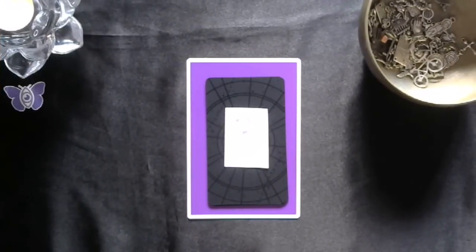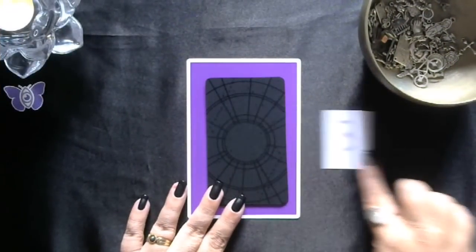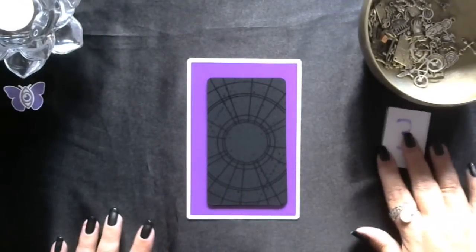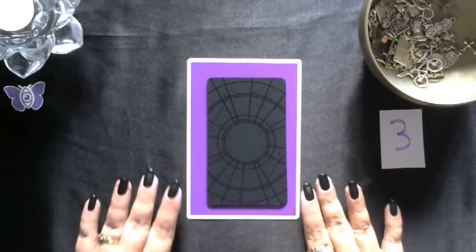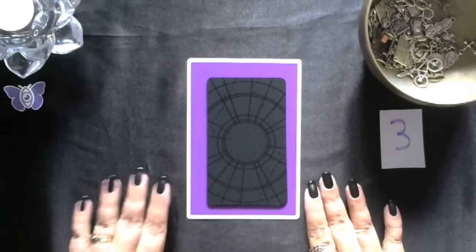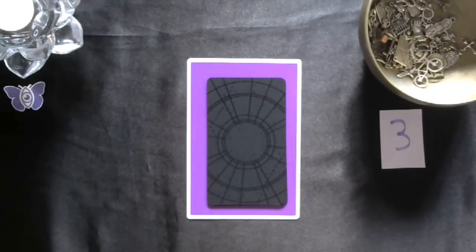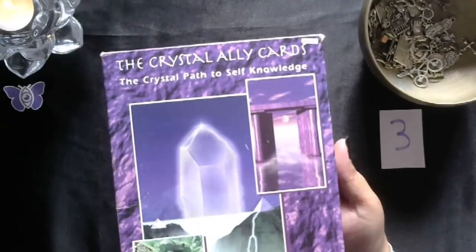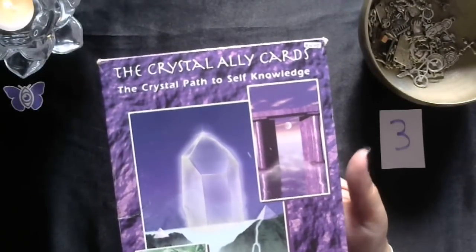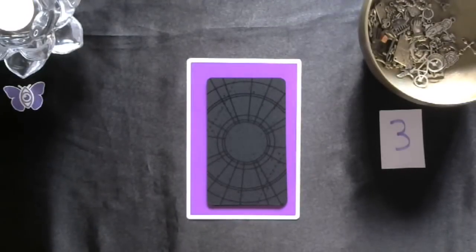Hello, friends, and welcome to those of you who have chosen pile number 3 on your pick a card today. This is your pile that's here in front of you. And in case you didn't watch the introduction or the previous 2 piles that we've done the reveal of, just to let you know which cards we are working with today. The purple card that we have here at the bottom is from the Crystal Alley cards deck, which gives us a gorgeous crystal and the properties of that particular crystal to work with.